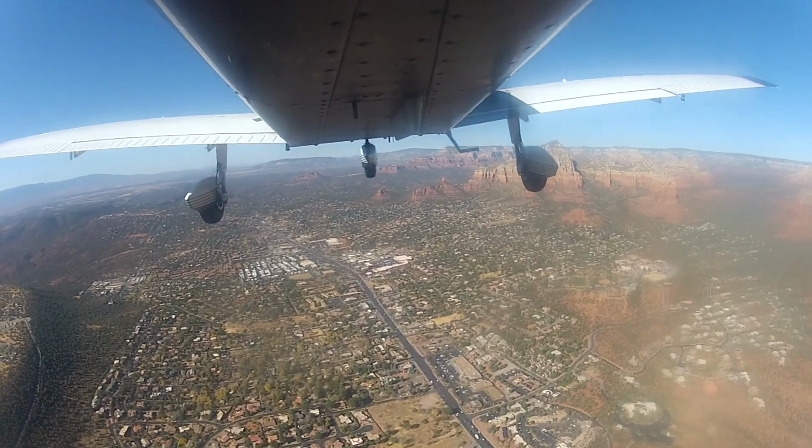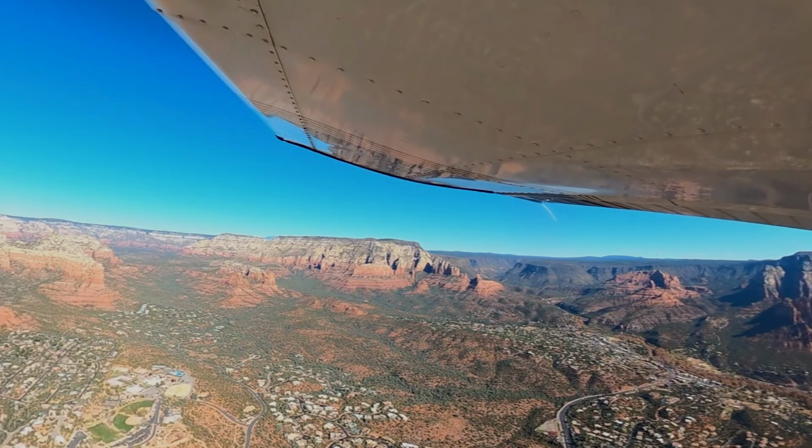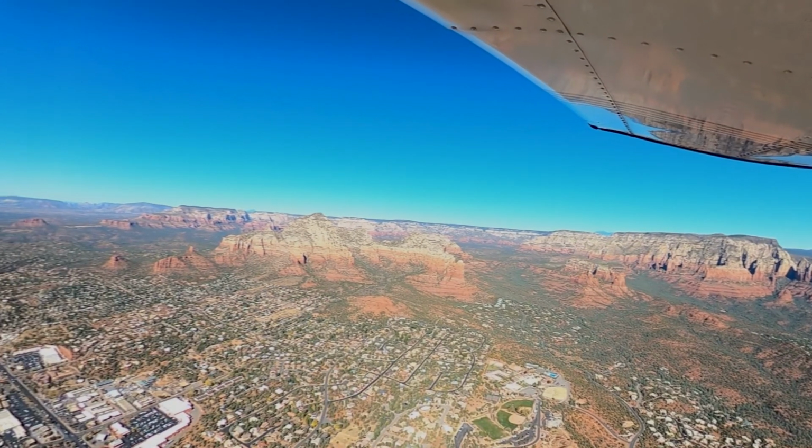When we're near the mountains, we're going to get some bumps like that from updrafts. So we'll fly out this way and climb until we're safely above that.